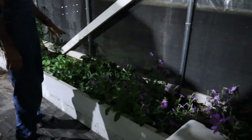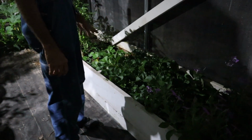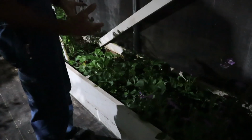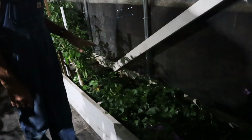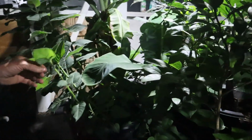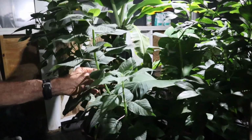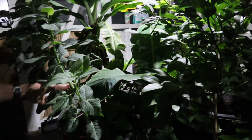We have strawberries here. We were told strawberries would not do in here. These strawberries, matter of fact, we have strawberries in the house right now that we've been harvesting off of them. They do just fine in the high tunnel. We have another miniature banana tree in a pot here. We have an herb growing here beside it. I'm not sure which one this is Ms. Wanda has stuck in here, but it looks like it's doing fantastic.